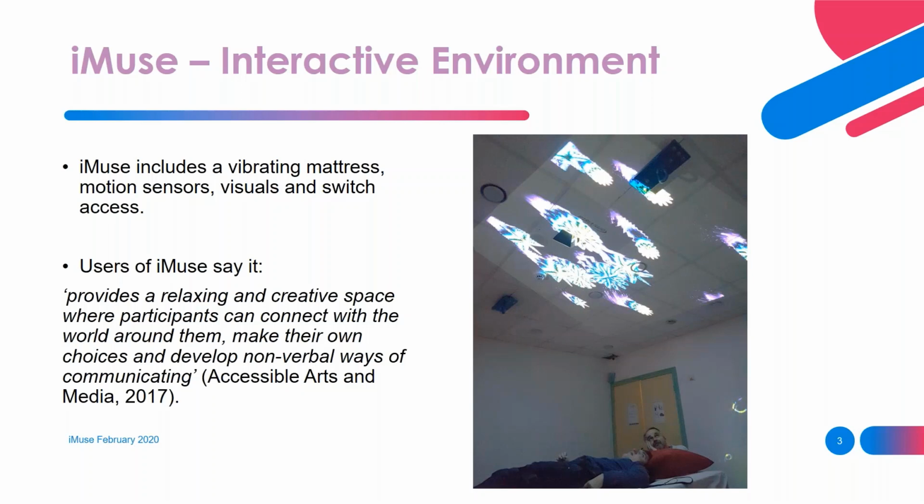So then the second element of iMuse is the motion sensors. These motion sensors are set up with a Kinect sensor for the Xbox, and you can make any part of the room reactive to movement, and it will make music. So you could move your hand a tiny bit and it will make music, or you can make it that someone shakes their head and it makes music, or they move their foot and it makes music. So you can really tailor it to that person and the size of where they are in the room.